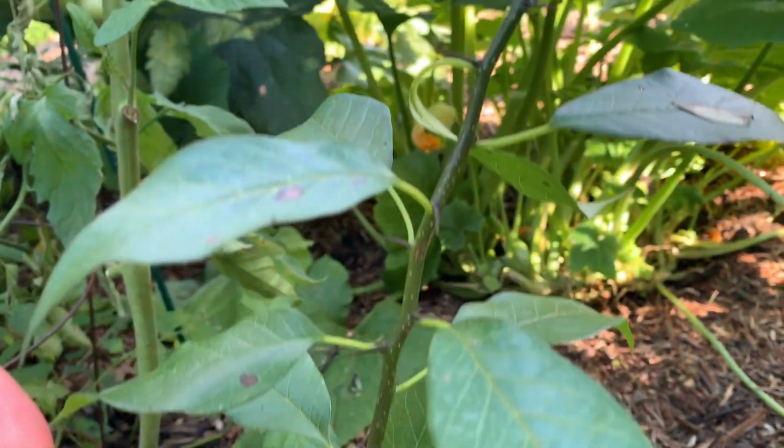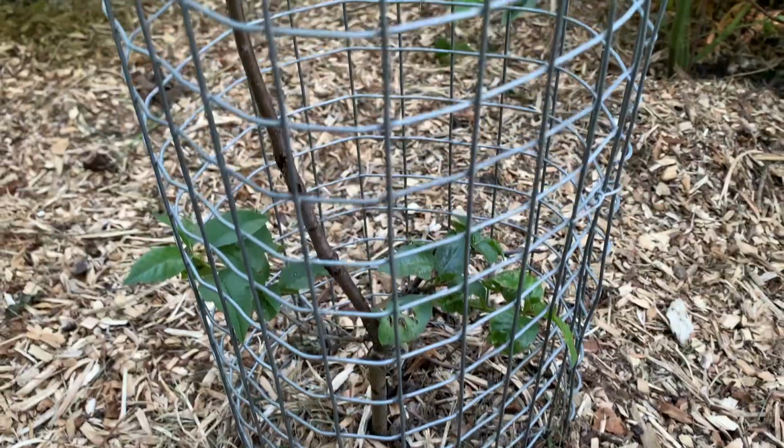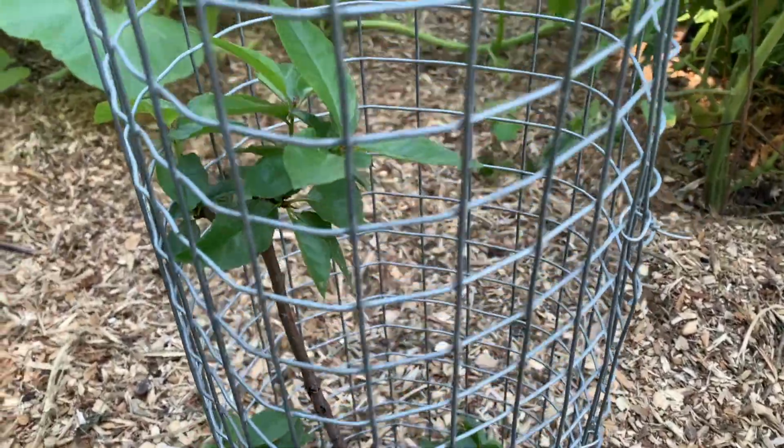I do have a few cherry trees, one sour cherry and one sweet cherry, but like I said, these were browsed by the deer, and so they're probably not nearly as big and strong as they might be otherwise.